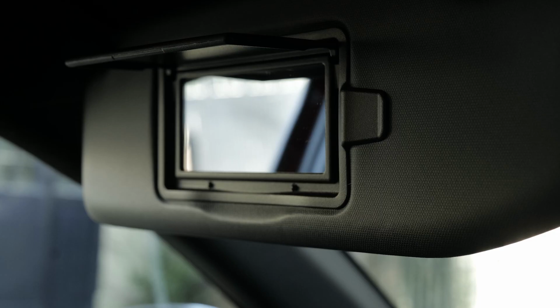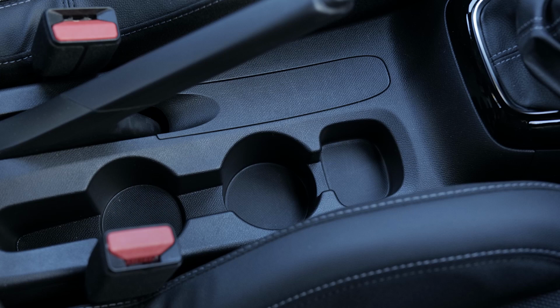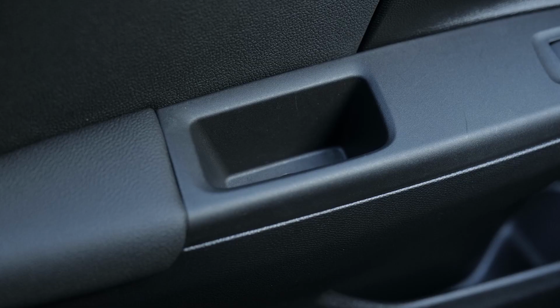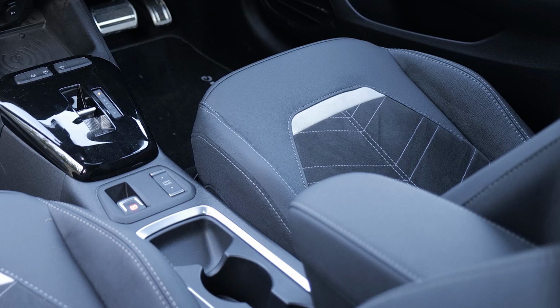Plus, you get ticket clips in the sun visors, while twin cup holders and a storage tray sit by the conventional handbrake. You get this open cubby by the driver's right knee. There's another small cubby in the door pull, and if you avoid base trim, you get this centre armrest with its tiny lidded storage area.